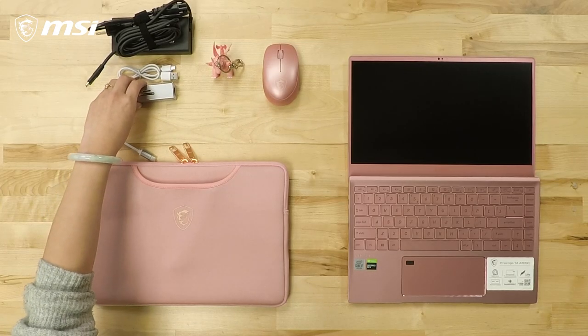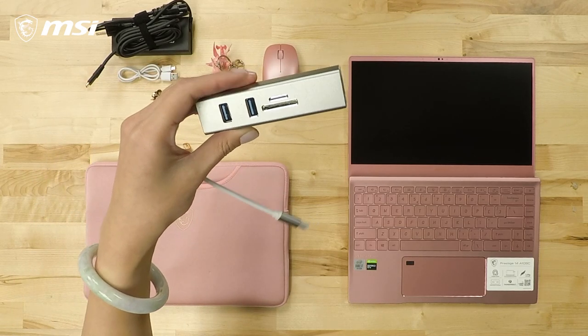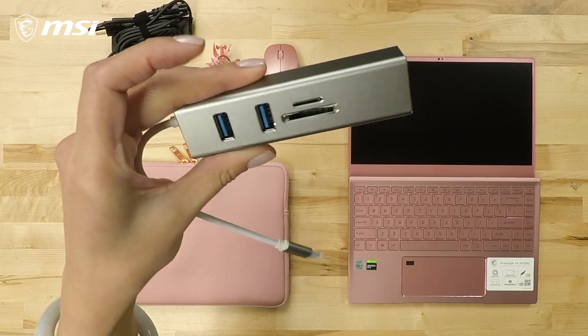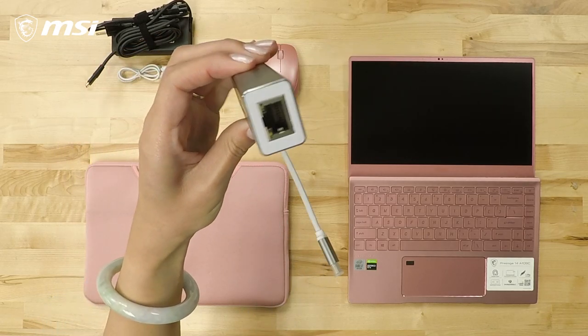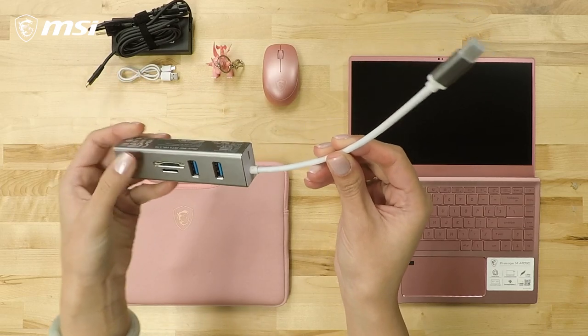You'll find an Ethernet port, two USB 3 ports, and two card reader slots on the USB hub. One for SD and the other for micro SD. A micro USB is also included if additional power is required.